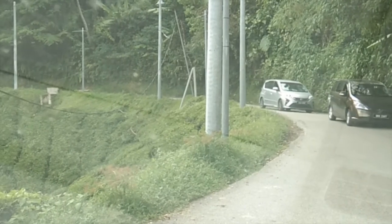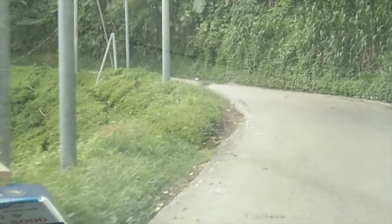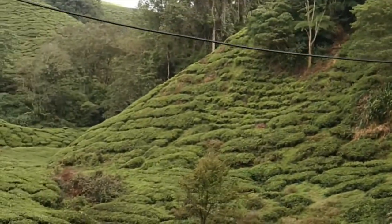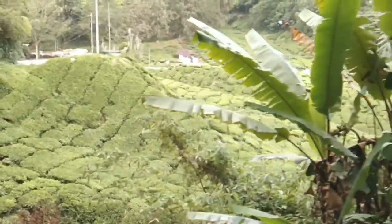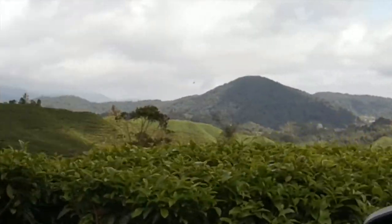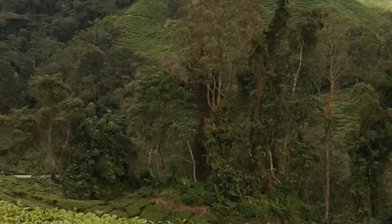I'm not sure what the ticket price is, but we are not interested in that particular guided tour because we are a little short on time, so we thought to spend more time in the Mossy Forest and visiting different tea plantations. So we will not go inside the tea factory or take a guided tour, but we will go to the Boh Real Estate to see the tea plantations firsthand, and basically a track all the way up the mountain to the point where you can see the whole tea plantation from up above.